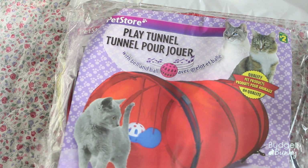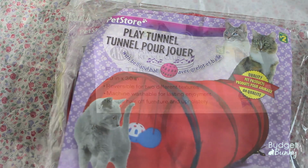But I just bought those because I happened to notice that a couple of the ones that we have are starting to wear down and there's some wire poking out of them. We have had them for more than a year now though, so they've held up really well. And again, they're only $2 each when you need to replace them, so it's not really a big deal.